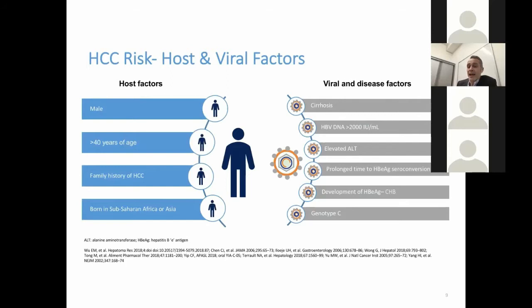Elevated HBV DNA, reflecting ongoing viral replication, and now we're looking at thresholds of just over 2,000 international units that we could consider treating patients with levels of viremia around this. Elevated liver enzymes is telling us quite often that there's ongoing liver inflammation, prolonged time to e-antigen seroconversion, the development of e-antigen negative chronic hepatitis B associated with worse outcomes, and certain genotypes such as genotype C.